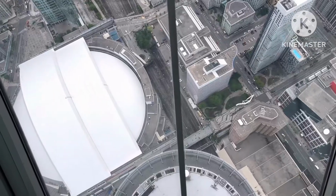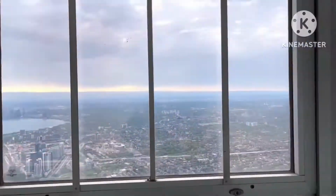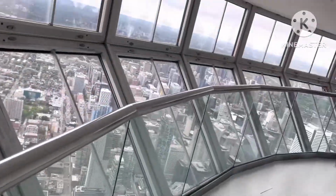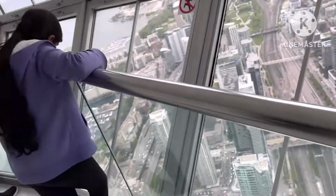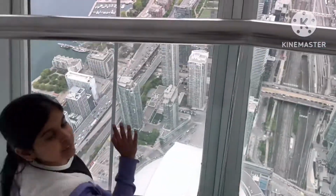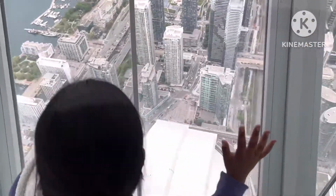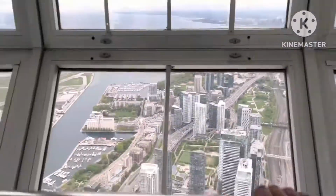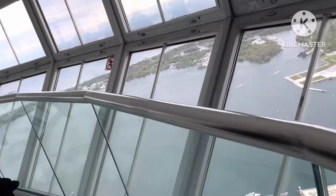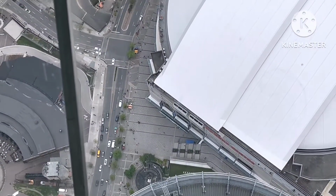So this is the second observatory level. And me and my mom went. So this is where it's like a dome shaped. It costs a bit more money. But it's just like a bit of a higher view. And since it's a dome shape, it's like a disc almost. So you could see everything more leaning in.